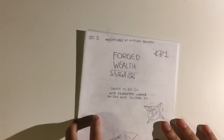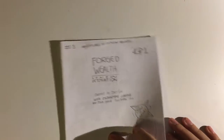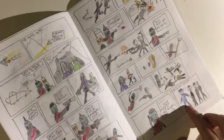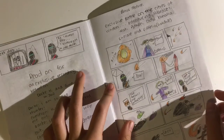But for now, let's move on to the next one, which is Forge Wealth. I merged two stories together because they were so short. It was just 1, 2, 3, 4 pages long, and then at the very end the police get it. But there's another story that's even shorter, actually just 3 pages, and it continues on, and there are characters and it's very boring. But as I continued, I found that I was getting better.